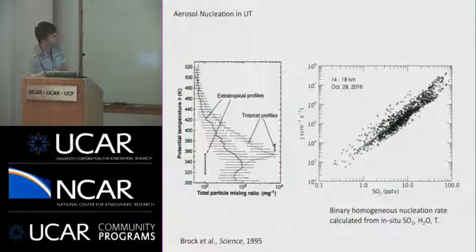And so what I've plotted here on the right, I just did a calculation where I calculate the nucleation rate of aerosols, just assuming binary homogeneous nucleation and using our measurements of SO2, water, and temperature. And you can see that the range of SO2 that we see from 1 to 100 ppt can create many orders of magnitude range in this nucleation rate. So you could think that in these plumes there could be a lot of aerosol nucleation that happens.